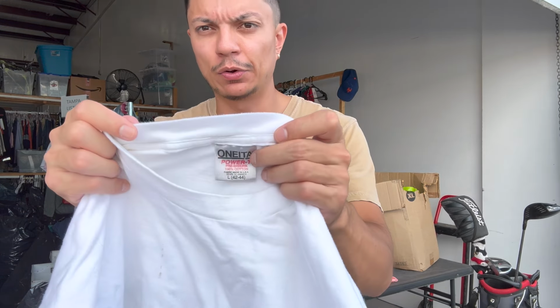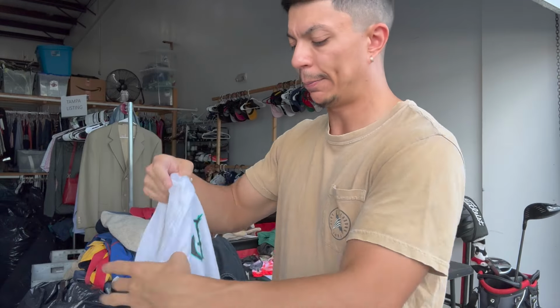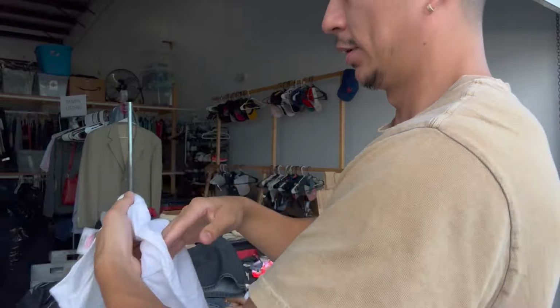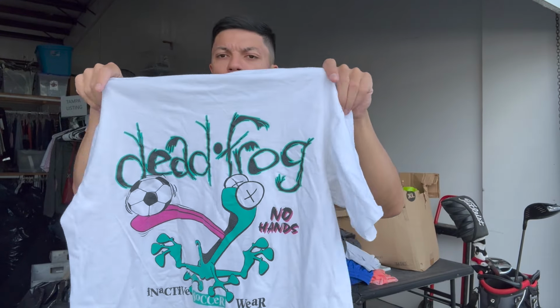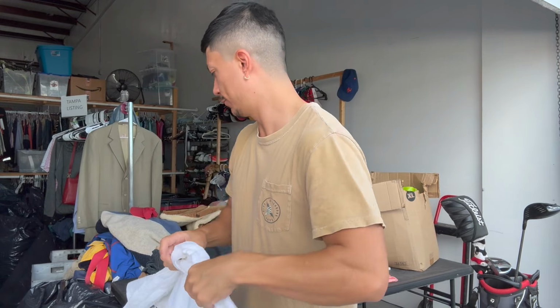Again, didn't really look much into what I even picked up. Some of this stuff, like with the Oneida tag, I just kind of picked up, running through the stuff at $1 a piece. I was trying to hurry up with this vintage stuff. We have Dead Frog inactive soccer wear. Cool little piece. Haven't heard of Dead Frog, but it is soccer wear, which a lot of the vintage soccer stuff does pretty good. So can't go wrong with that for $1. A little vintage soccer tee.